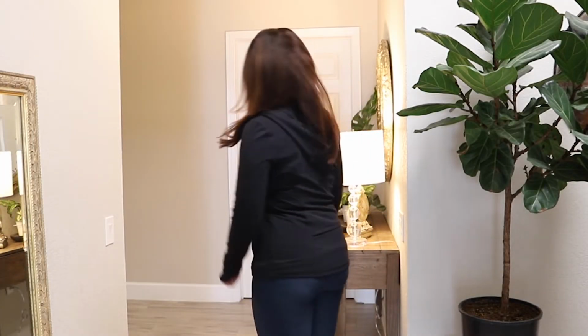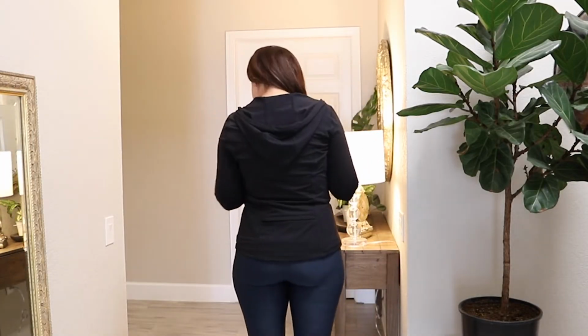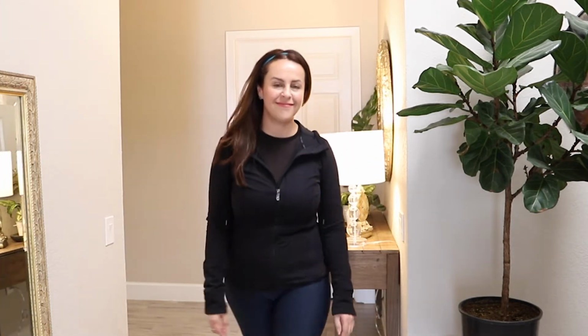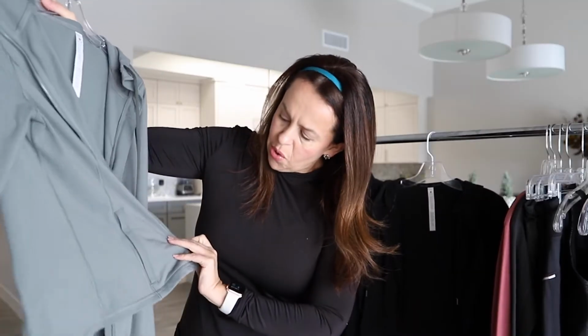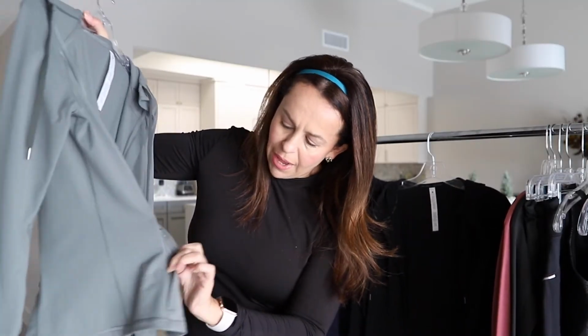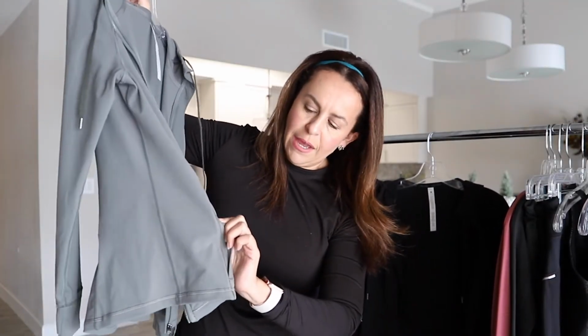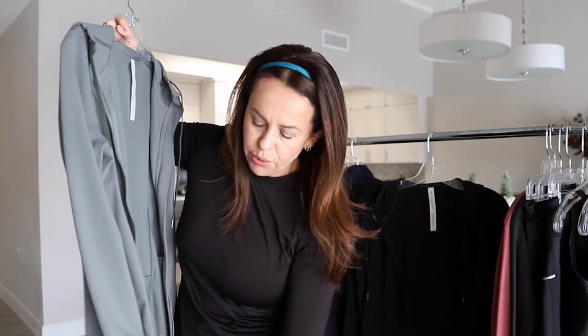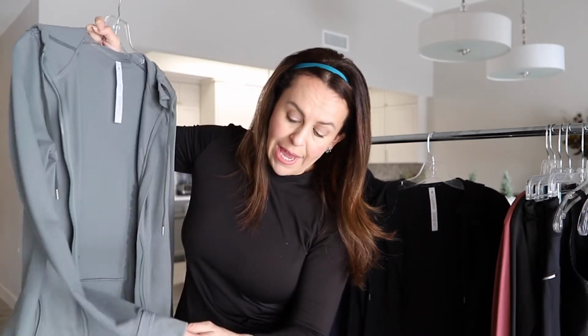I was missing the very basic one, which is my black jacket. I did order these because, like I said, they looked very similar to that Define jacket from Lululemon, which I love. Come to find out, it has some pockets, an outside and an inside pocket. The outside pocket has zippers, so you can do something very similar to the Define jacket.